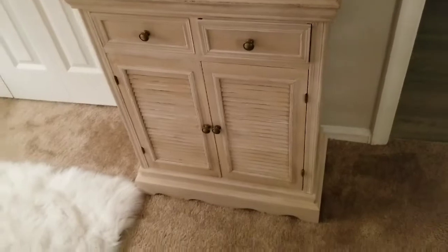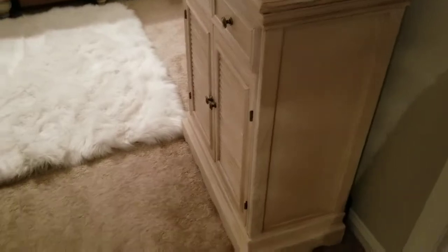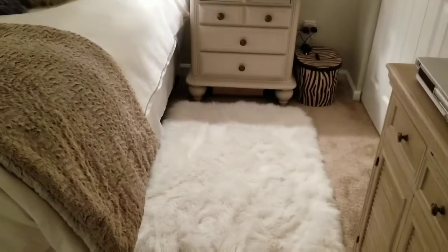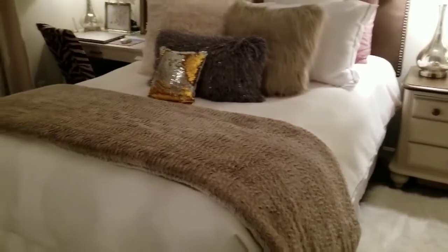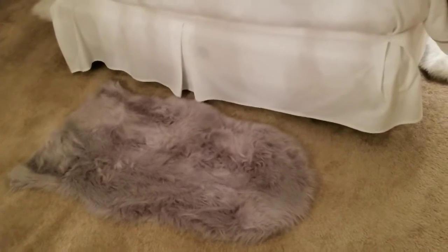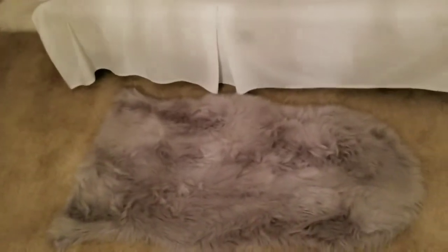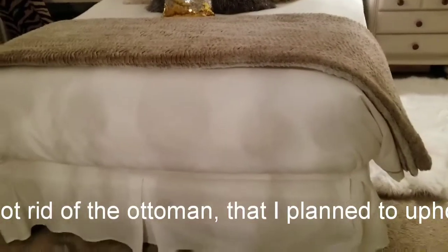I think it was about $99 maybe for this piece. Yeah, I believe so. And then, you know, my rugs. You guys have seen these rugs before. I'm going with the white fur right now. I might change them out later for the winter, but we'll see. And then I have this one here. I think I got this gray one from Home Goods for maybe $14.99, or TJ Maxx. I'm not sure. I had a bench at the foot of my bed, but I ended up putting it back out front right now as my coffee table.